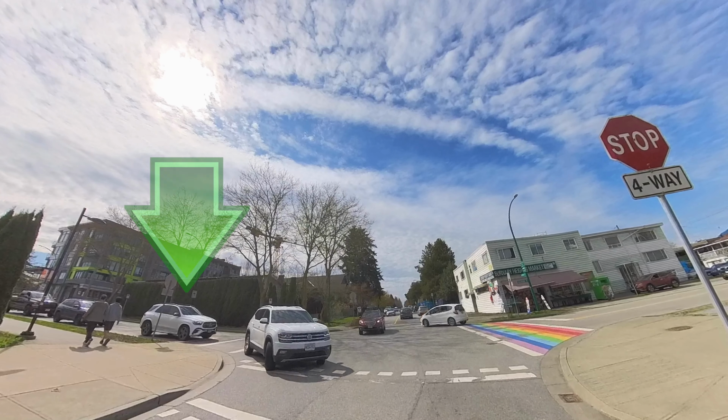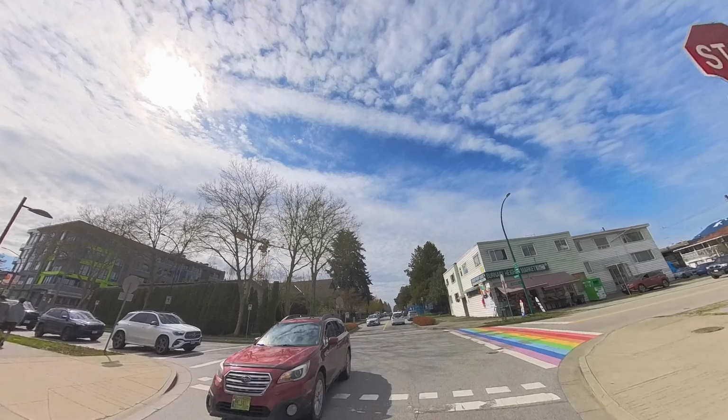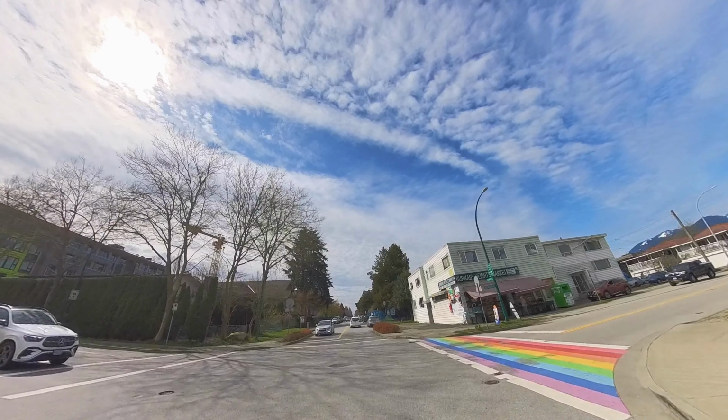This white car on my left stopped after me, so I'm going to start rolling forward so everyone knows that I'm planning to take my turn. It's kind of like body language, but for cars.